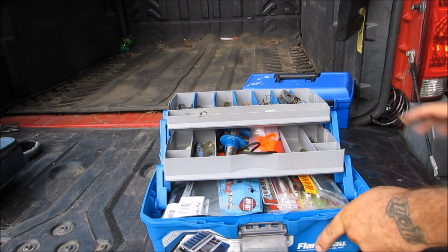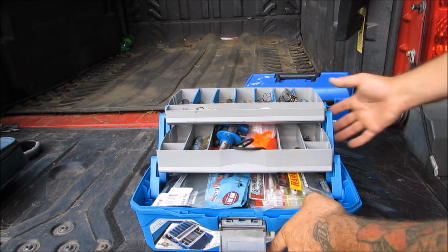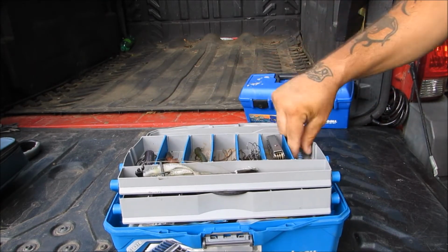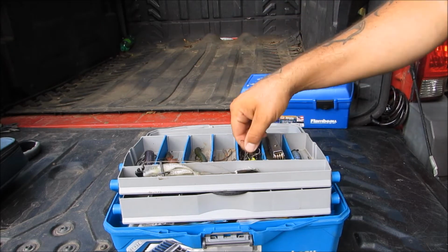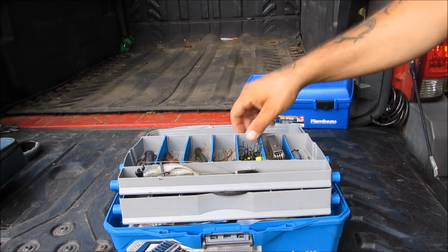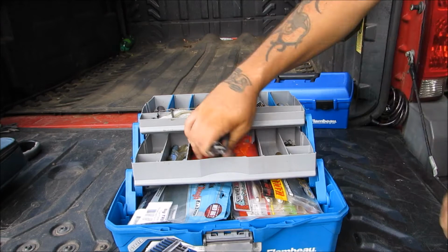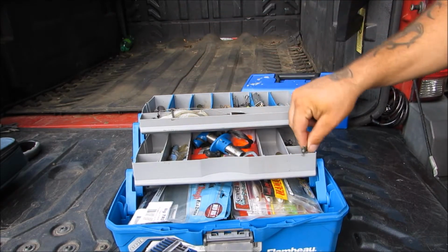This is everything smallmouth fishing right here, guys. This is everything I use. A pair of pliers, guys. I usually throw a paddle tail or something like that, a little swim bait. I usually keep all my little Ned heads that I use for my Ned rigs in one little place, guys. Got my fish grips. Got my little swim bait heads there for my swim baits and stuff like that.